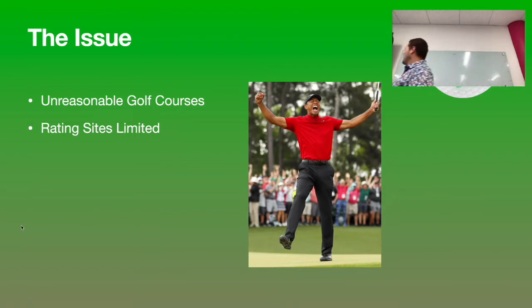And you guys might know who's in this image here, Tiger Woods. You notice he's not wearing a collared shirt, right? So I was golfing at this golf course, and I was wearing a shirt very similar to Tiger Woods. And they said, "Oh, sorry, you can't golf here because you don't have the collared shirt. You're going to have to buy one of our shirts for $150." I was like, that's just ridiculous.